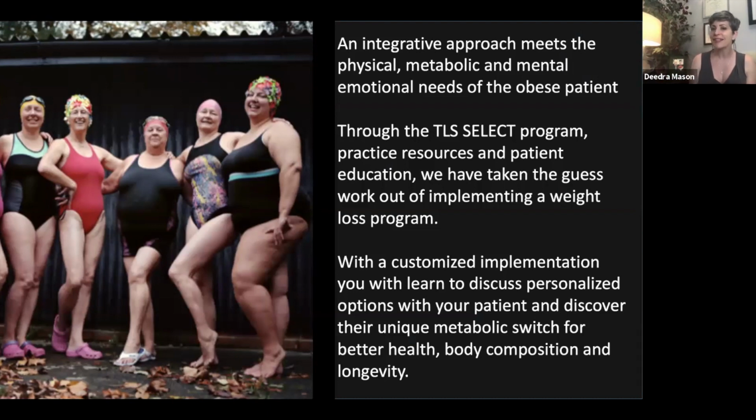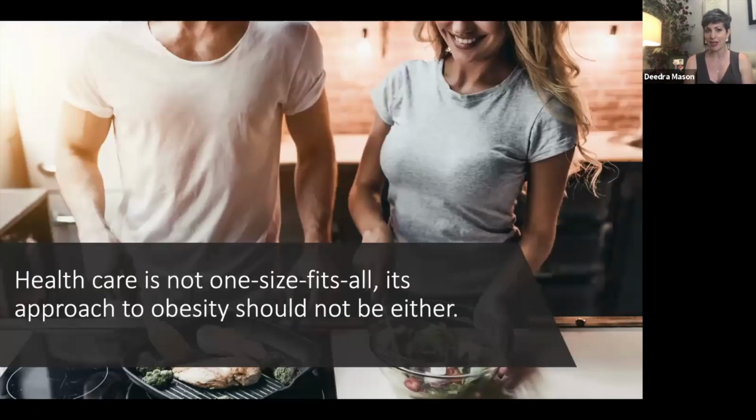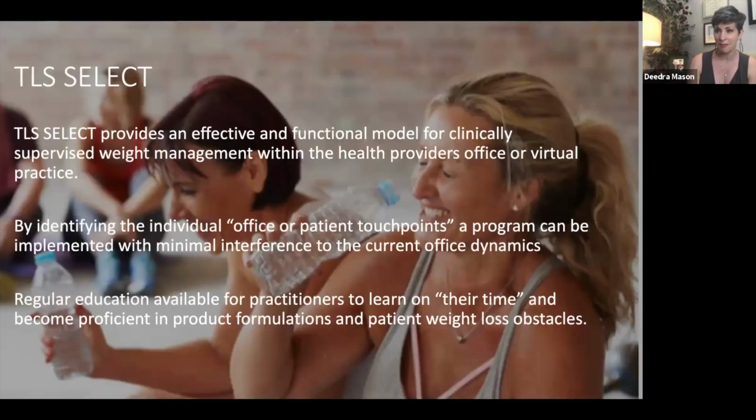Through the TLS Select program, practice resources, and patient education, we at Nutrimetrics have taken the guesswork out of implementing a weight management program. With a customized implementation, you learn how to discuss personalized options with your patient. With TLS Select, you can discover their unique metabolic switch for better health, better body composition, and ultimately longevity. Healthcare is not one size fits all, so your approach to obesity shouldn't be either.